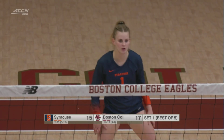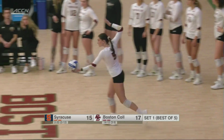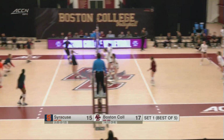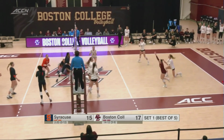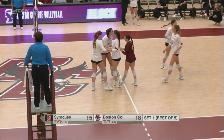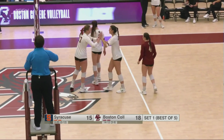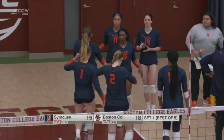The Orange playing on their back heel a little bit, even with the nice defensive effort there from Schlichter. Lambros back in on the setter switch. Her serve, a good one. Searzant blocked. Just the second block of the set, and it's Schroeder turning away Smith at the pin. So here's that moment. Both teams, timeout taken here by Syracuse, their first of this first set.